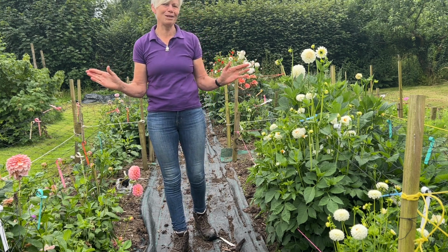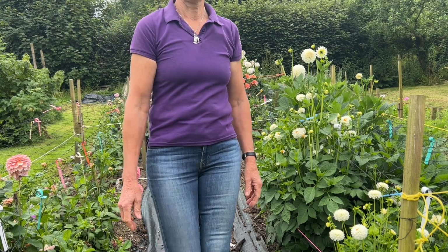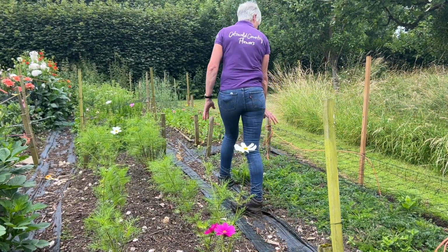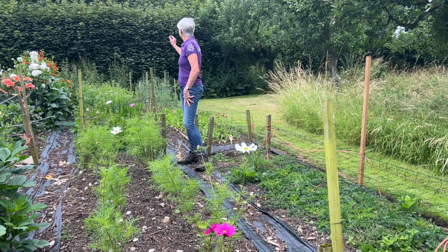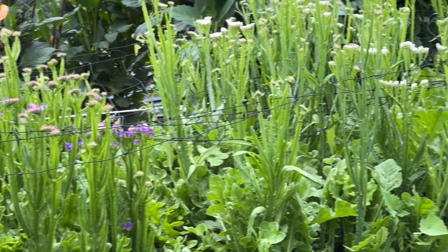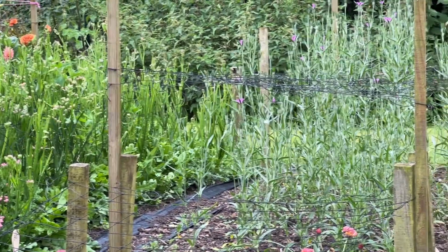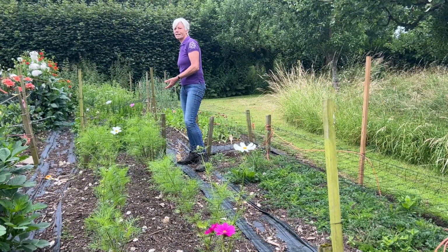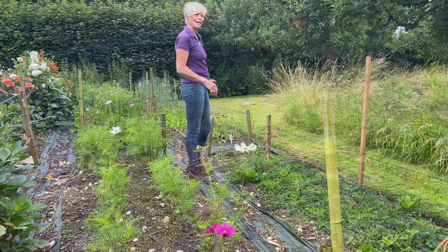Let's have a look at what was the biennial beds. These things are still a way off flowering, although the cosmos are coming on. Daucus are taking their time. I've got two beds of statice, some corn cockle at the end, which is a bit of a last minute sowing. And the calendula, which they always look weedy to start with and get bigger and bigger. So I've got a new variety called Coffee Cream, which I'm quite looking forward to seeing what that turns out like.